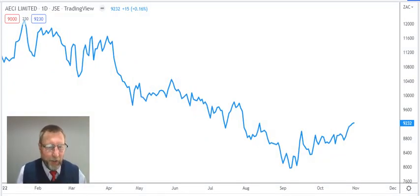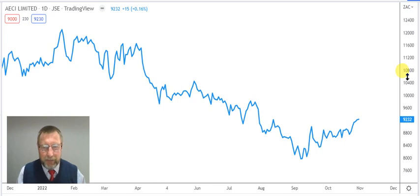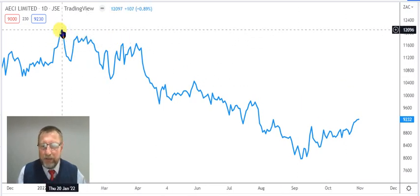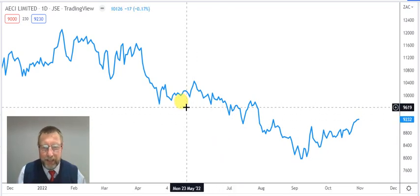Well, let's carry on. The next request was AECI. And I must be honest with you, I like this chart. This chart is now typical of a share that's been sold off again, all the way down from 121, all the way down to 80 Rand. And what do we see?